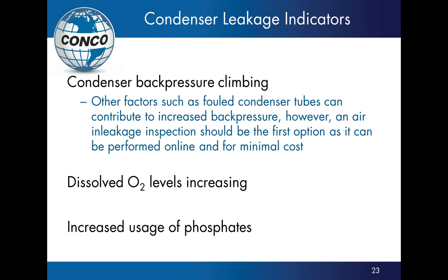So what are some of the indicators that you've got a leak? Well, I mentioned this before on cleaning. Condenser back pressure is climbing. You've just cleaned the unit. You cleaned it in the spring. Here I am now in the beginning of summer, and my back pressure is climbing. It's probably not going to be a dirty condenser. We may look toward having air in-leakage into the system itself. As I mentioned here, there are other factors, but this could be one of them.